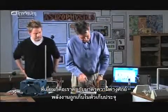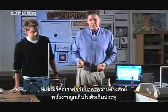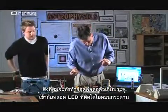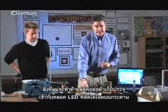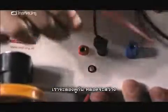Now, the nice thing is, disconnect our voltmeter. The energy is stored in the capacitor. And what I will do finally is connect the capacitor to the LED, light emitting diode, on the board, and we'll see it run for a bit. And on comes the LED.